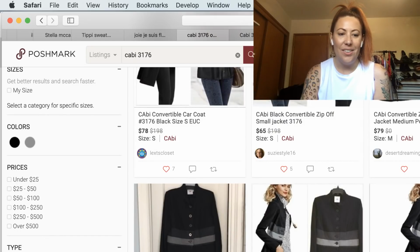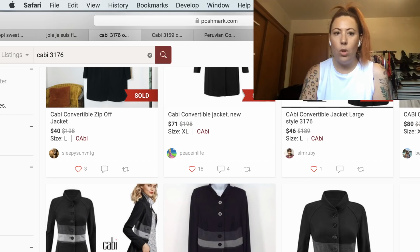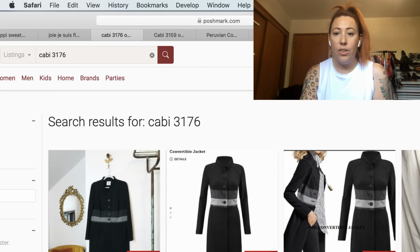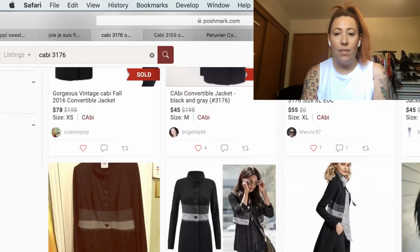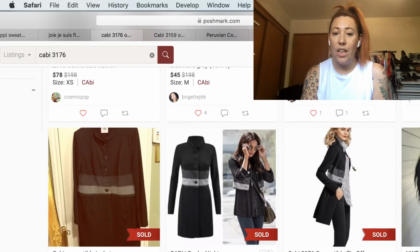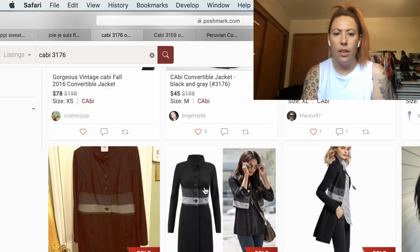Let's look at the solds. So here we go. One sold for 40, one sold for 71. That's great. One sold for 80 right there. 78, 45, 55, 45. One sold for 90. It was new with tags though, or 99 new with tags.